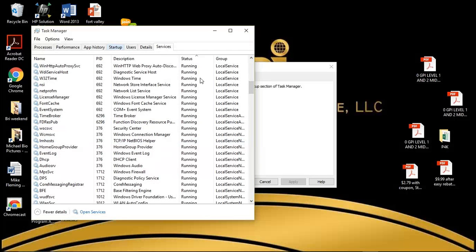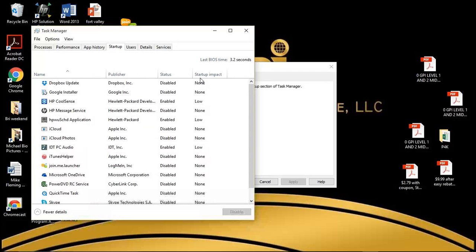But the primary tab is Startup. Get things out of your startup that you do not need. And I pretty much can feel comfortable saying that if you're not sure what it is, it most likely does not need to be enabled. So that's part of what you want to do. So that'll probably help your computer run faster right off the bat.